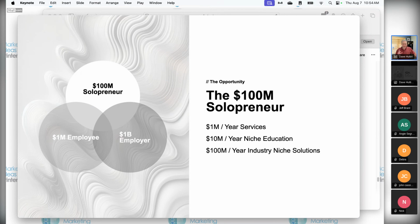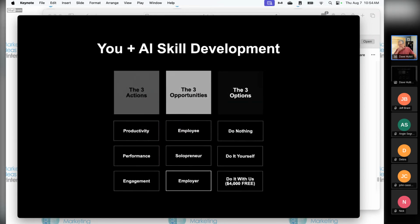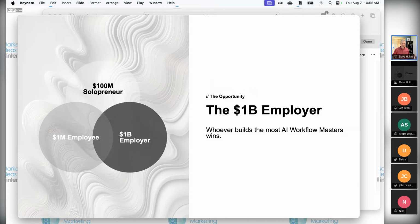But let's keep moving because most of you on this call are inside the print shop and not orbiting around it. So let's talk about what really moves the needle if you own the whole thing. That is Workflow Master opportunity number 3, which is to make more money as a company. Now the focus shifts to the team that you employ. So what happens when an organization full of people starts to apply these AI mastery methods to their roles? You get to a point where the employer that builds a team with the most AI workflow masters wins.